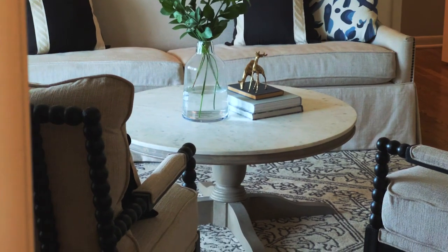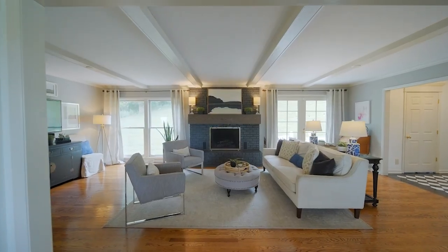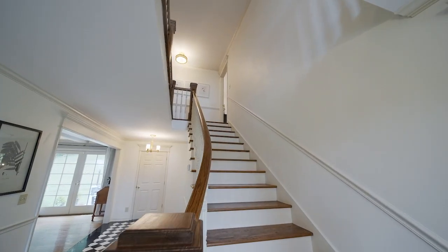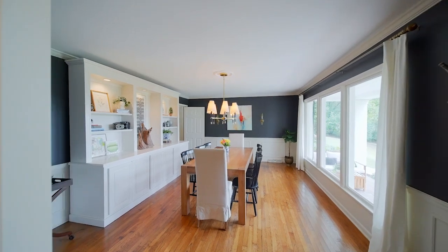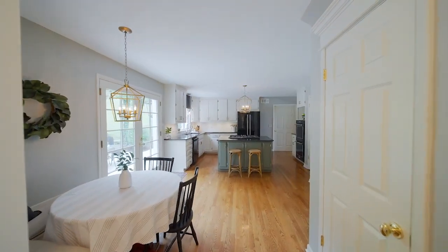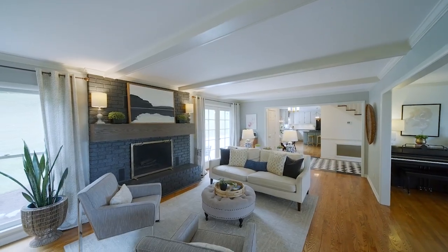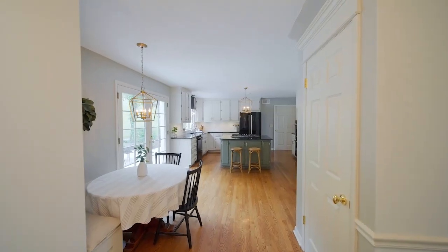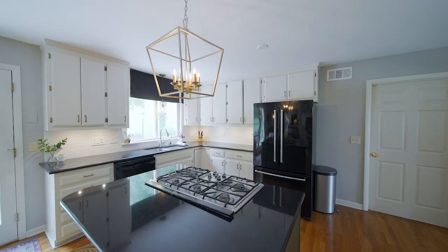So this house is a nice spin on a 4-square model, except you've got that nice middle entry with the grand staircase. It would have been grand in 1968 when the house was built. And then you've got 4 spaces. So you've got the dining room, you've got the kitchen, and then you've got what was the formal living room and then the den. And they have opened the spaces up so that they flow really well together.